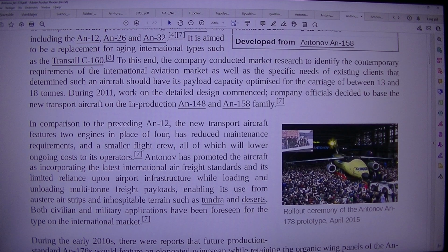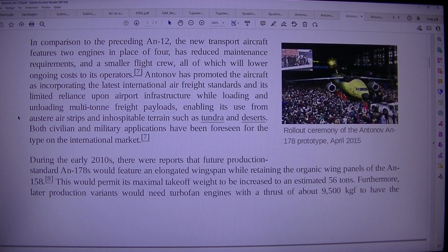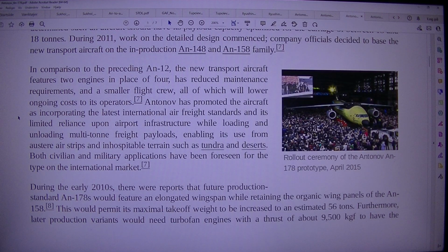During 2011, work on the detailed design commenced. Company officials decided to base the new transport aircraft on the in-production An-148 and An-158 family. Rollout ceremony of the Antonov An-178 prototype, April 2015. In comparison to the preceding An-12, the new transport aircraft features 2 engines in place of 4, has reduced maintenance requirements, and a smaller flight crew, all of which will lower ongoing costs to its operators.